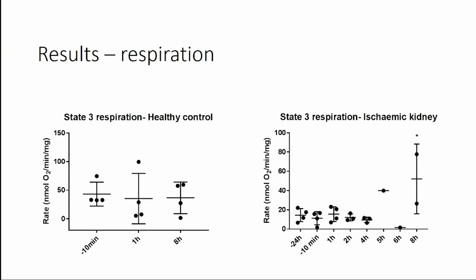And it tells you how much oxygen they are using at that time. And so it's a measure of mitochondrial respiration, a measure of mitochondrial function. So it's probably the most accurate way of assessing how these mitochondria function. And so the healthy ones just sort of keep functioning.